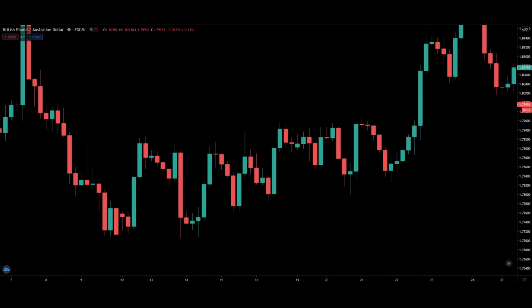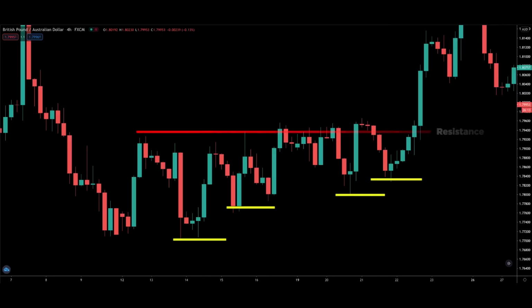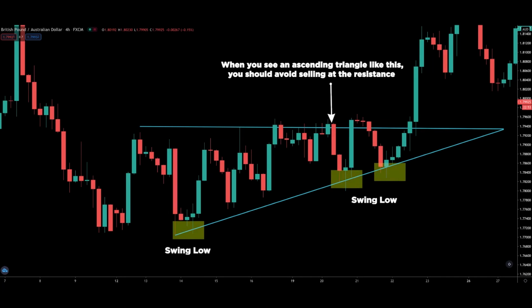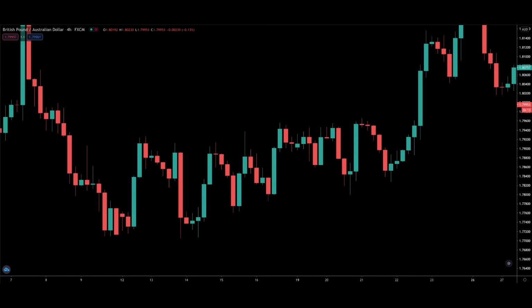Now, a bullish pressure happens when you see higher lows going into a resistance level. You should also be able to draw an ascending trend line to connect the lows to form an ascending triangle chart pattern. When you see something like this, you should avoid selling at the resistance level. I mean, think about it.